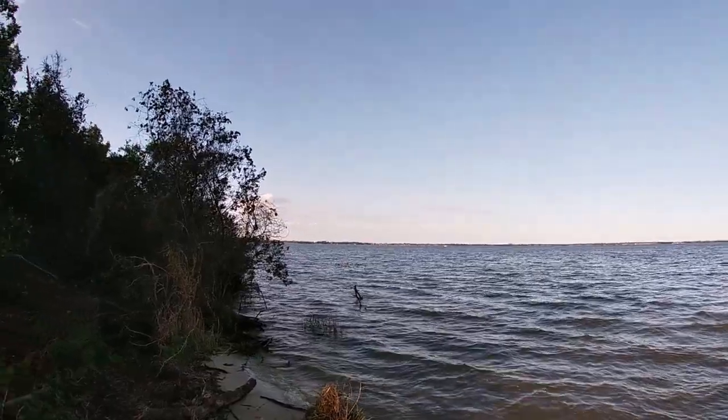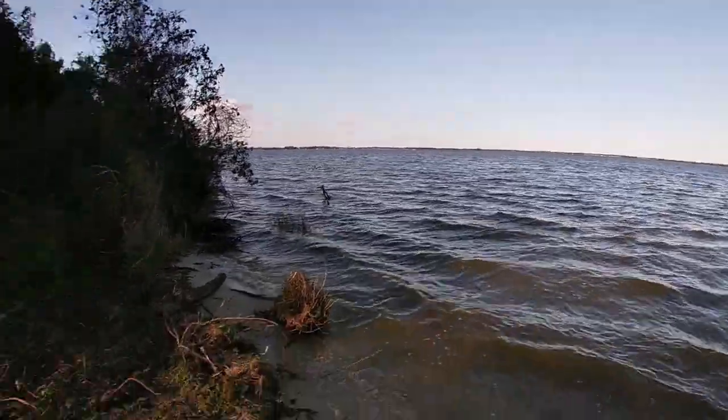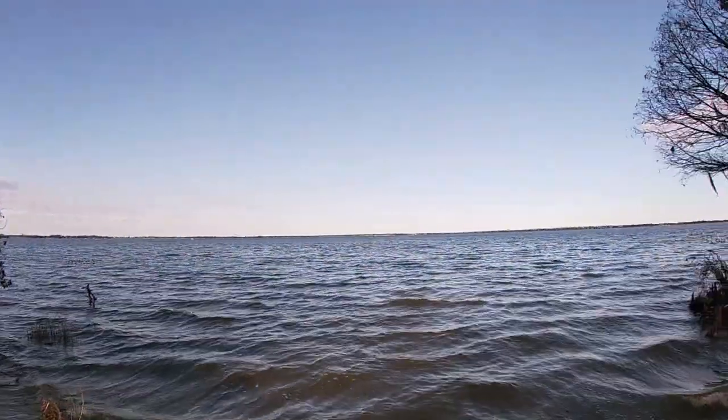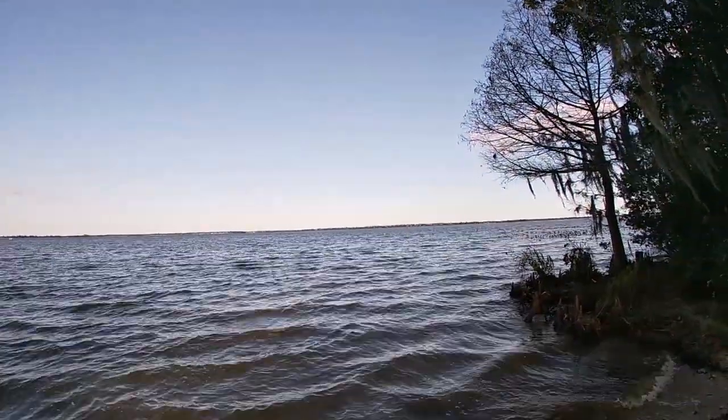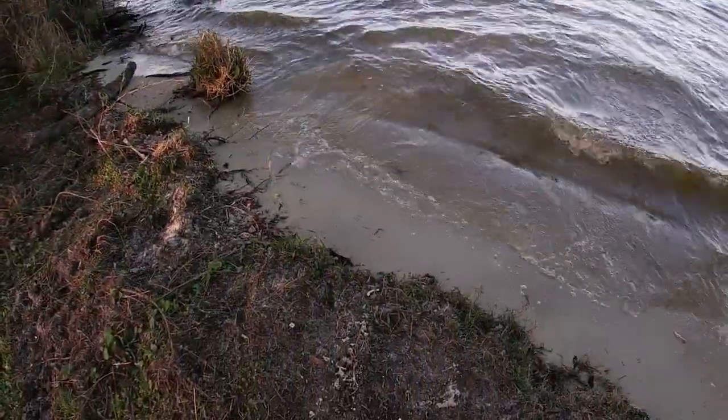All right, so we walked down that little trail that was here. Not far at all from the car. And literally there's a picnic table right here at the end of the trail. And look at these beautiful lake views. Big tower with Lake Placid.